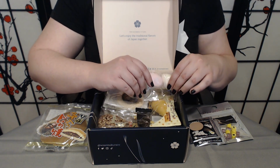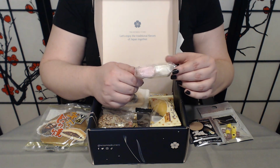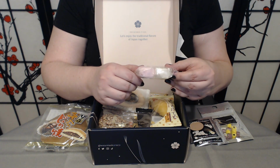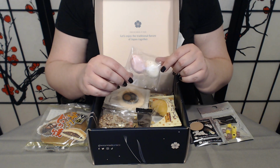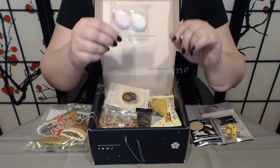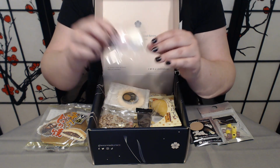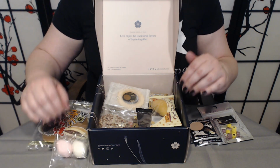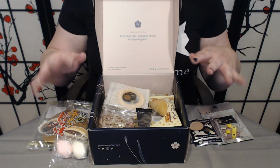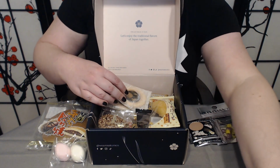Oh, these are something else I saw on the website that I thought looked really cute. They're just calling these marshmallow, but from the website, I think these might be wagashi, which is traditional Japanese sweet making. Really cute, really adorable, these little bunnies. They're so cute. The detail on them is subtle, but it's there. They're just like tiny works of art, these wagashi. I love it.